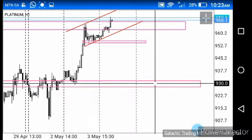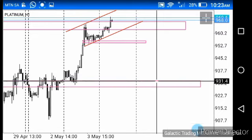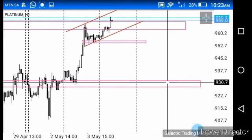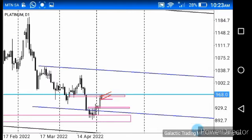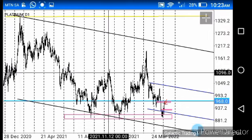Ideally, I would look for a W formation on the 15-minute chart, or the M30 chart, and I would ride the wave all the way to, if I can just go back to the daily chart, I would ride the wave all the way to this region over here.